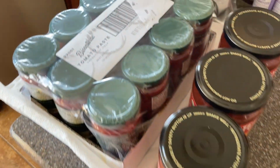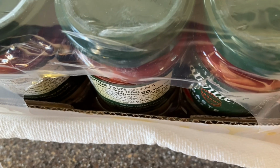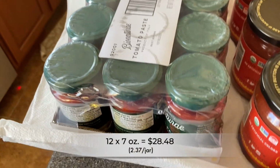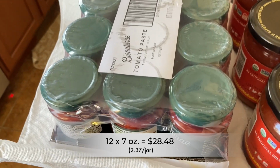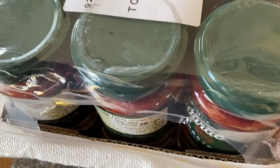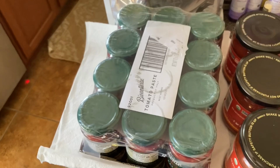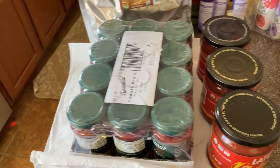And then this is where the honey comes in. I don't know if you can see it, but that all in there is honey. So this is a case of 12 small jars of the Bio Nature tomato paste, which was also on sale. But it's just full of honey. So I got a lot of honey with my tomato paste, so I'll have to spend some time cleaning those off before I put them in our storage.